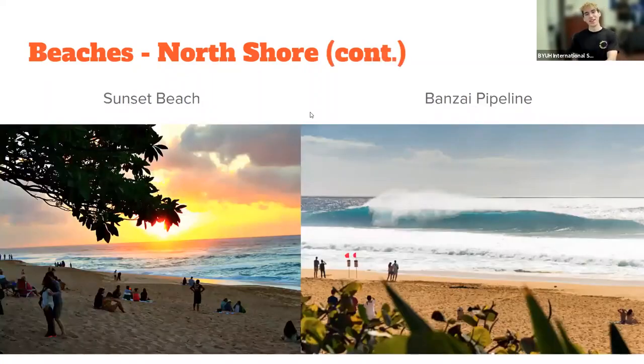All right, the next two beaches are Sunset Beach and Bonsai Pipeline, or just Pipeline, and these two beaches are located right next to each other. Sunset Beach is another one that's really well known on the island. A lot of people go there, a lot of tourists, a lot of students, a lot of locals. But Sunset Beach gets its name because it's kind of self-explanatory. The sunsets there are supposedly some of the most beautiful on the island, and it's a nice beach to visit.